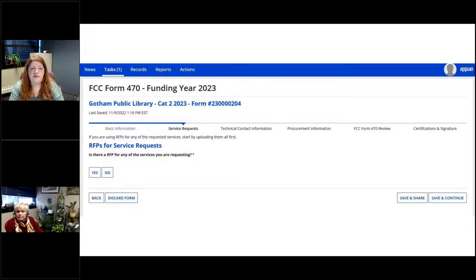RFP, request for proposal. This is something that Holly's going to give you some more details about in a bit, but a request for proposal gives you a lot more detail about what exactly you need or want done. It's a separate document that you will attach to this 470.